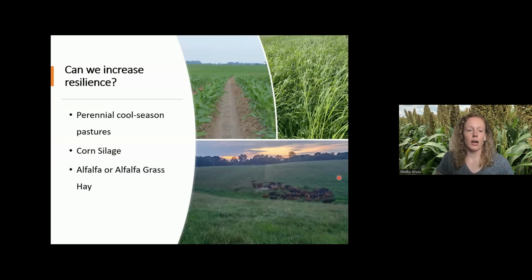And so a traditional Iowa forage system is perennial cool season grasses. They're one of our opportunities to be able to graze most of the year. They have good production across a wide range of timeframes, and so they work really well in most pasture settings. We have corn silage and alfalfa or alfalfa grass hay that we use as stored feed to support our animals during the summer slump, when those cool season pastures aren't producing well, or overwintering.